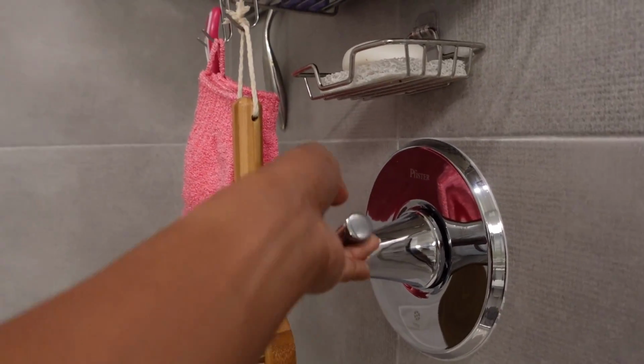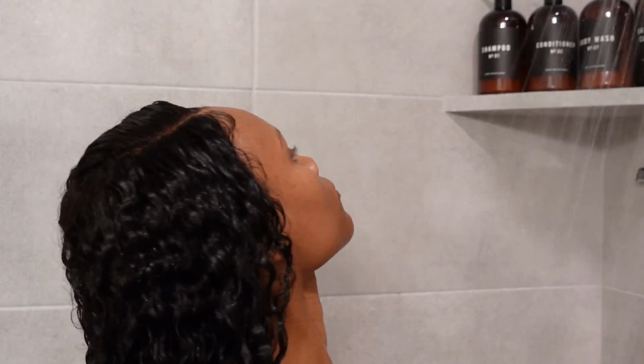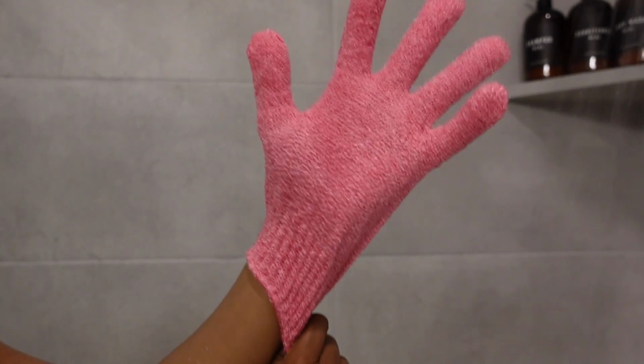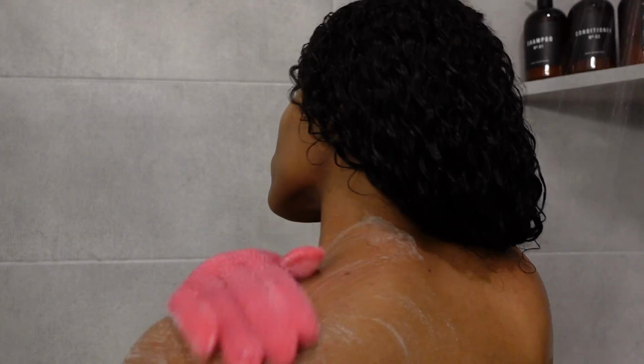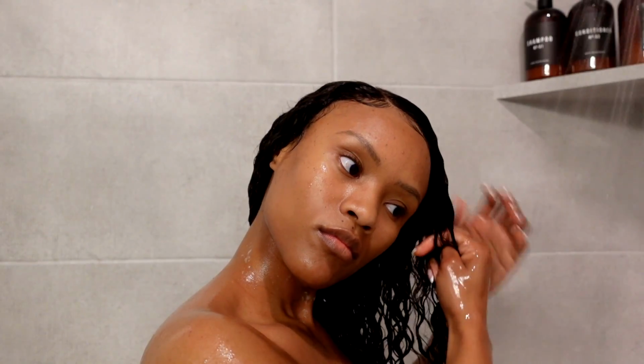After my workout, I like to start with a nice hot shower. I've been wetting my hair in the shower because I really enjoy that wet look. I'm also going to exfoliate my skin because I've been enjoying exfoliating daily. It's been helping with my strawberry legs and helping my skin stay smooth throughout the day. Then I'm going to start moisturizing my skin.